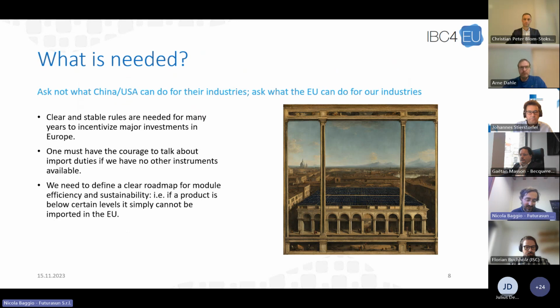And as the colleague from Valoé already mentioned, we need stable and very clear rules for the industry. Nowadays, we have very clear mechanisms not only in China but also in the United States with the IRA. So we hope to have a quick decision from the European Union in order to promote investment in Europe. We are doing our part, our small 1 gigawatt plant, because it is small compared to Chinese standards. But we need a stable policy for 10 years or for a decent period of time.